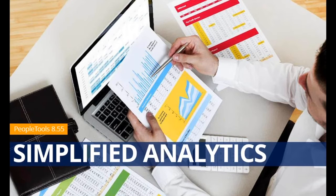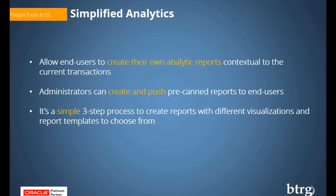The next thing I'd like to take you guys through is Simplified Analytics. Really nice feature in 8.55. It definitely allows end users to create their own analytics now. It is very easy. It's a simple process. We're going to walk through a demonstration so you can see that.